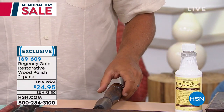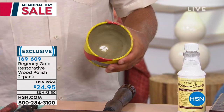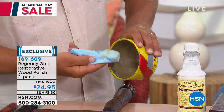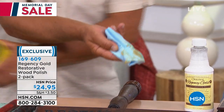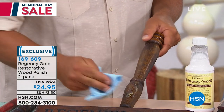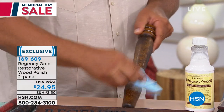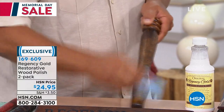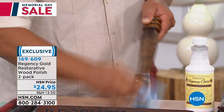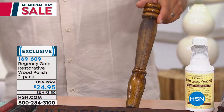What most people will do is they run for that paste wax that everybody knows. To use the paste wax, you put some on a cloth, and then you smear that onto your wood furniture. Once you've got the wax on your wood furniture, you flip the cloth over and you buff, and you buff until it starts to shine. Now, some people might be happy with the shine that you get from a paste wax. And really, that's not too bad. But watch the difference with Regency Gold.